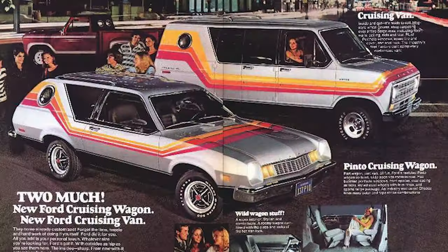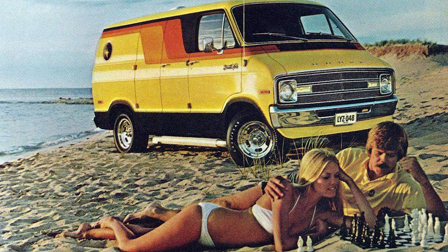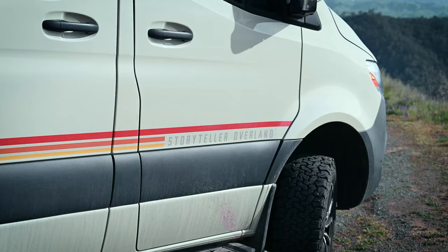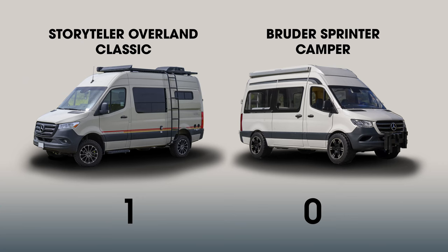For me personally, I didn't care for the 70s look before I got the van, and even thought about removing these stickers. But now that I've had it for a while, it's really grown on me. So I'm going to give this round to Storyteller.